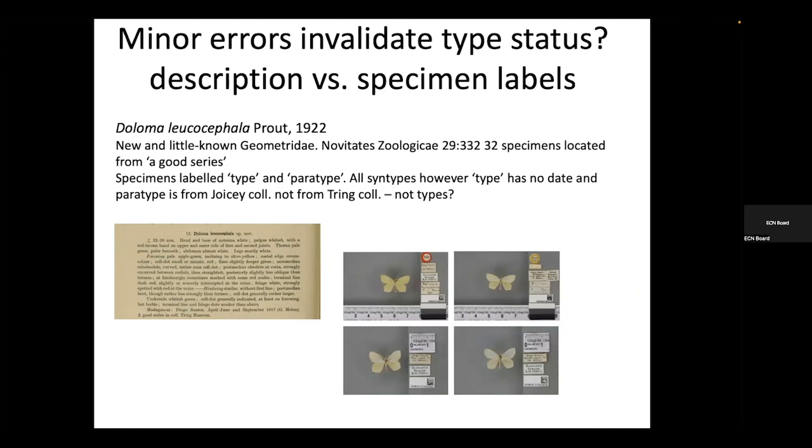And the second specimen labeled as a paratype is from the Joycey collection and not from the Trim collection. Now, obviously, people exchange specimens all the time, particularly paratypes. And there's not really much of a record of where they've gone. So we need to make a decision whether they are part of the syntype series or not. And there's 2 further specimens at the bottom. Again, we've got the wrong date. How picky are we going to be?